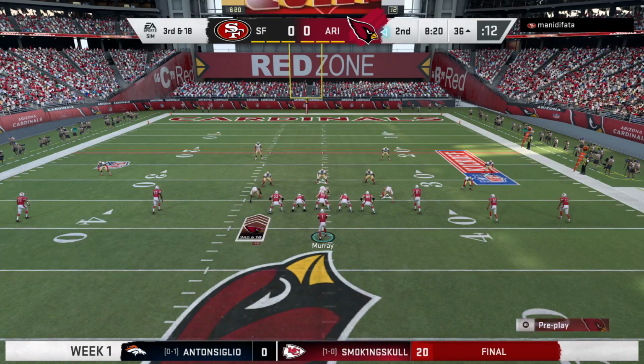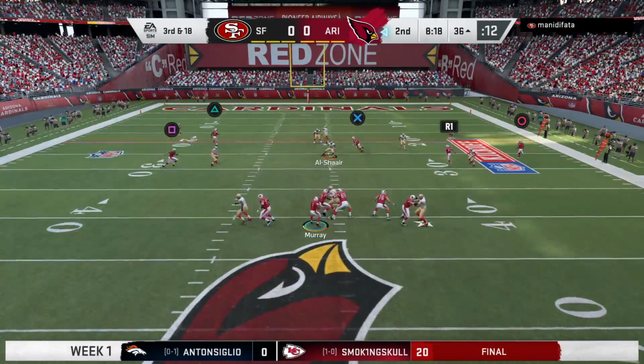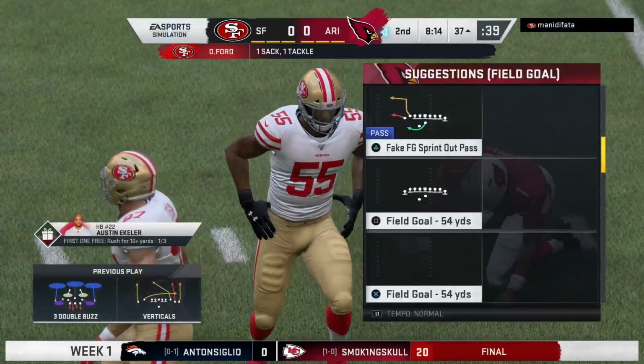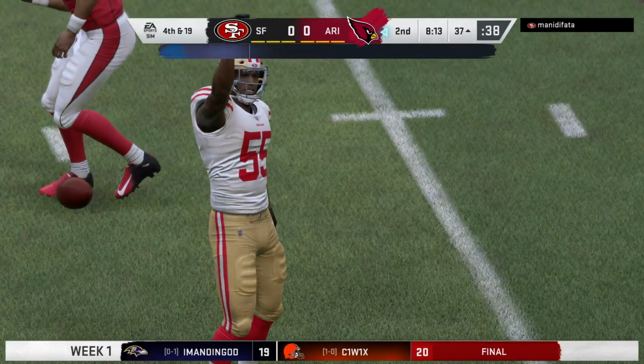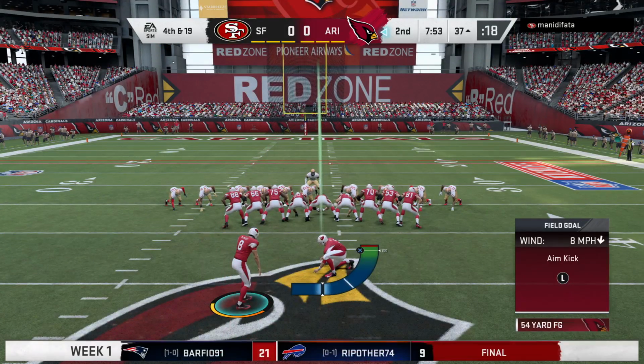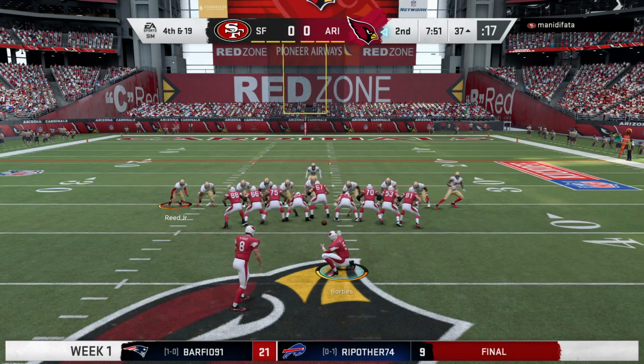Mike, check. Throwing on 3rd and long. Murray. And he's going to lose a yard or 2. Taken down behind the line. D. Ford. Able to get him down behind the line of scrimmage, and it will be 4th down.